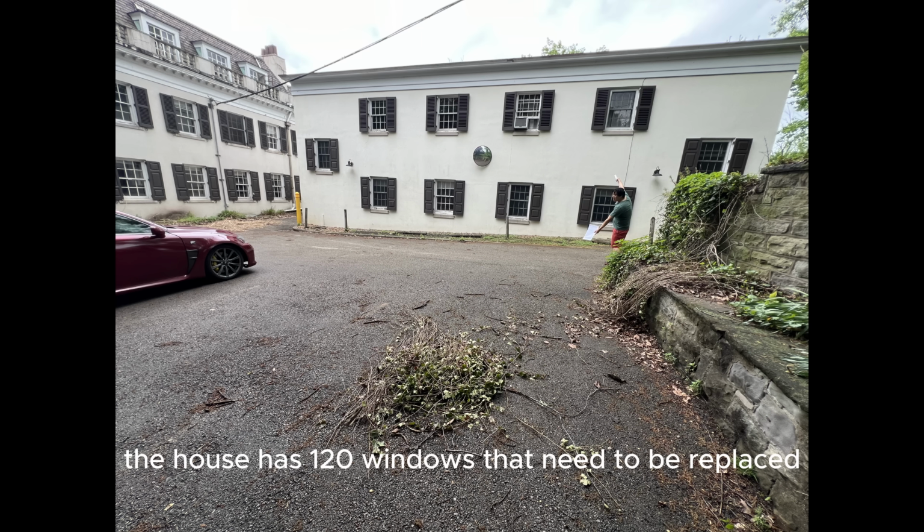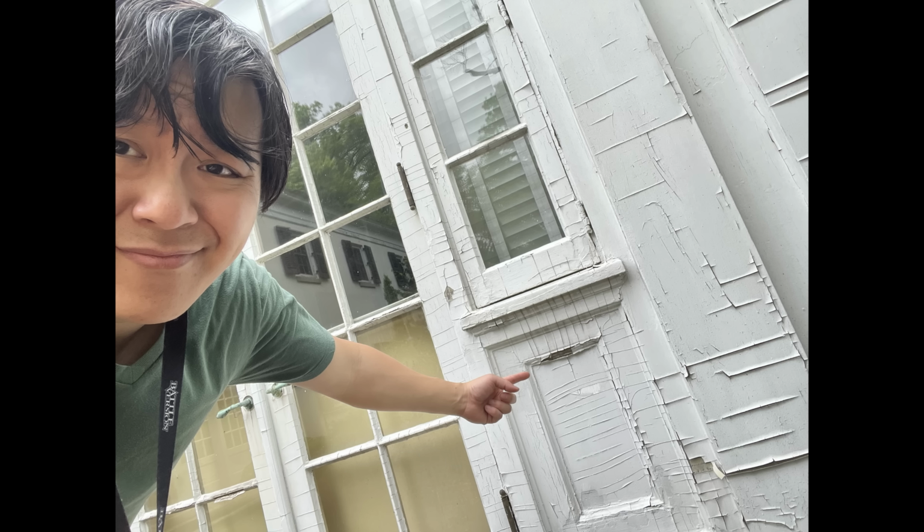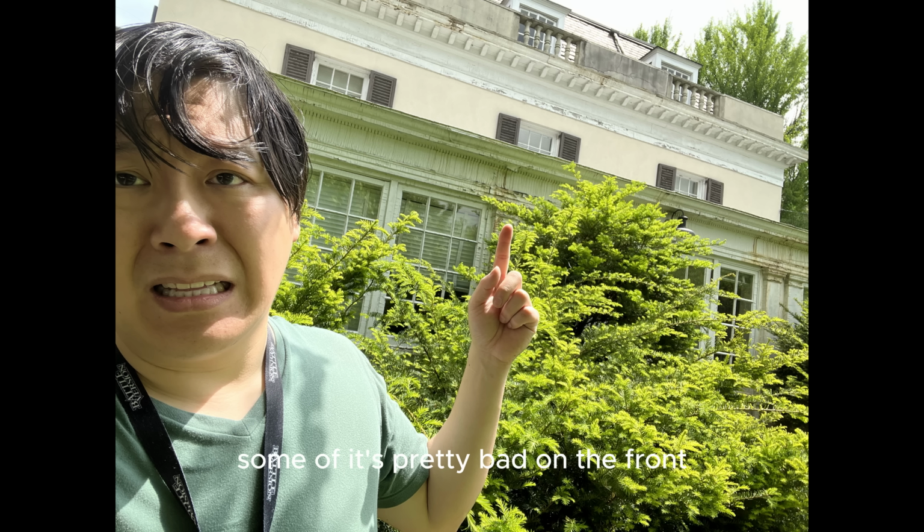The house has 120 windows that need to be replaced. Every single painted surface also is flaking or cracking and needs to be addressed. Some of it's pretty bad on the front.